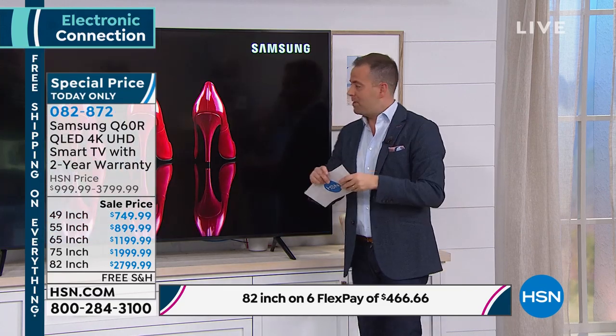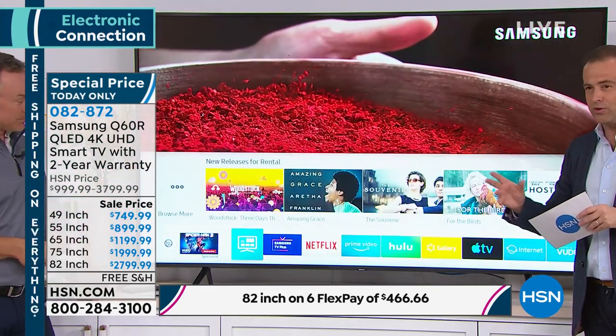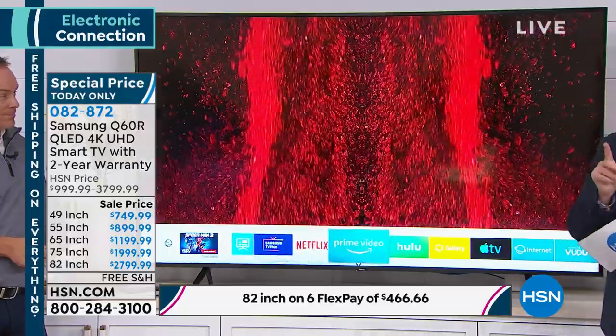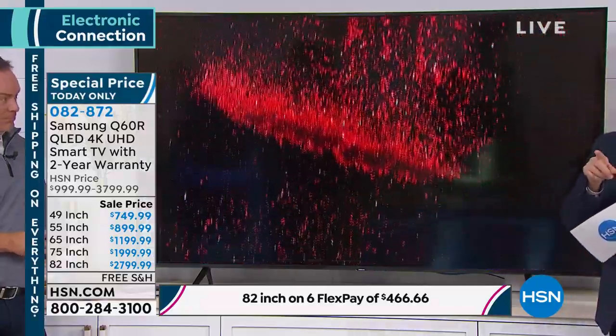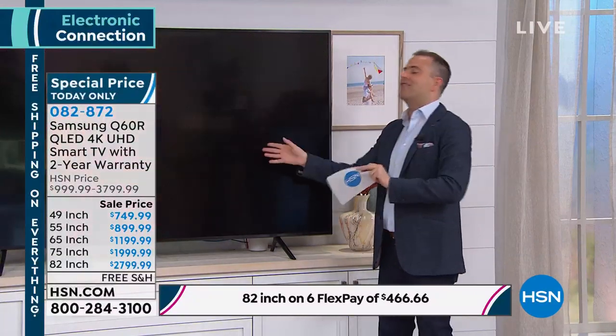One of the things that I love, beyond the incredibly fast interface that it has, so it's so user-friendly, is something called ambient mode. I want Bill to tell you what it is, because when I saw this for the first time, I was like, okay, this is the icing on the cake. Tell everybody ambient mode.